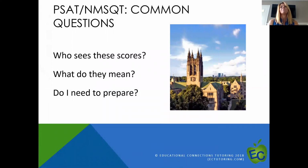So let's start out with the PSAT. You know, parents often ask things like, well, when does my child take the PSAT? Does it count? And do I need to prepare? Kids take the PSAT depending on their school at different times. For example, at some schools, kids will take the PSAT the fall, usually October, of their freshman, sophomore, and then their junior year. Some schools, they only take it their sophomore and junior year. So check with your school.